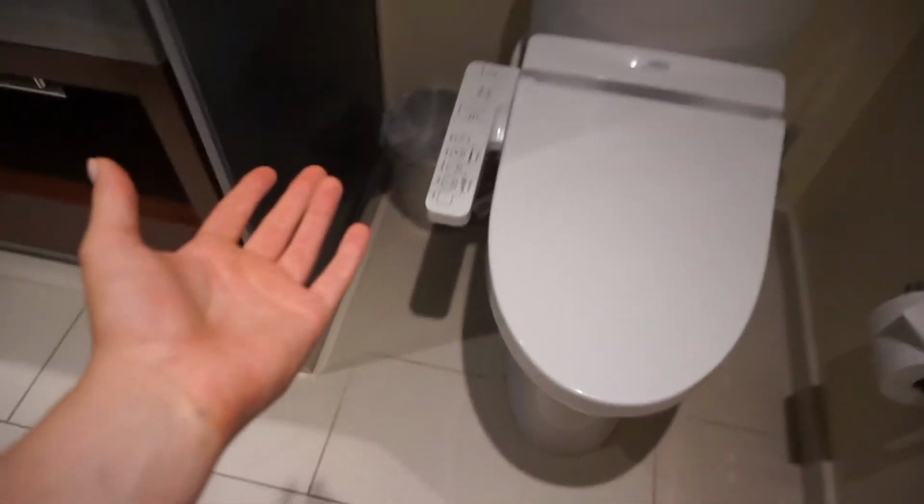Okay, so first you have a closet. You have this amazing bathroom, but here's the bathtub. Here is the shower. Very nice. Double sinks. Yes, very big mirror to do your makeup. And here is this amazing toilet. Got a nice full-length mirror.